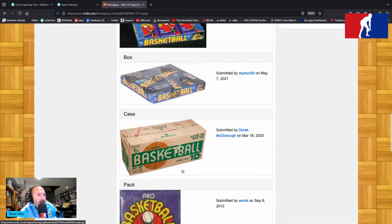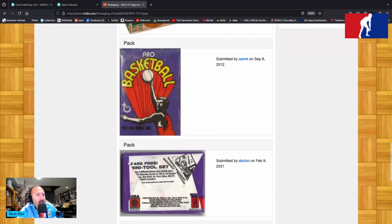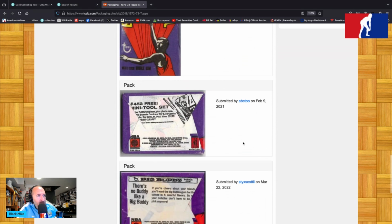There is a wax box. 10-cent bubblegum. This is item number 437-72, 24 count. Basketball, pro basketball bubblegum. So pro basketball because everybody's involved. And for the first time in my recollection, you're able to get a free mini tool set, 7 different pieces, plus plastic case. Send a bunch of Bazooka comics for 55 cents to St. Paul, Minnesota. That's where they make the tools.